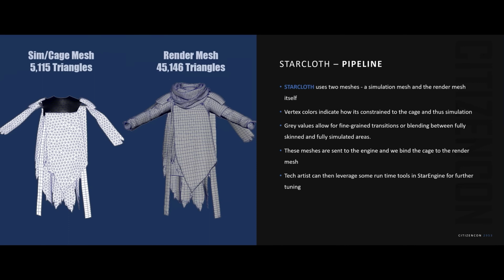So in the end, these meshes are sent to the engine where we bind the cage to the render mesh, and then tech artists can leverage some of the runtime tools. You can see up on the image that the sim cage mesh has about 5,000 triangles, whereas the actual render mesh is about 45,000 triangles. So it's obviously much more efficient to simulate the sim cage mesh versus just the render mesh itself.